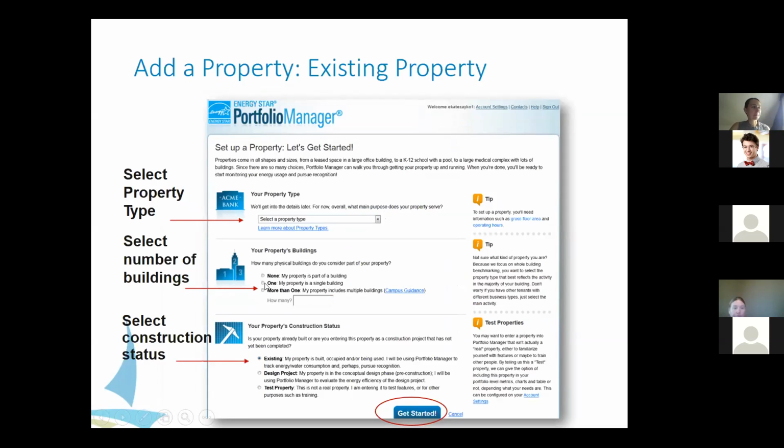Typically, it's just a single building. Most buildings are very simple that way. If you do have one of those cases where buildings are sharing meters, you'll need to mark that as a campus and mark that there are multiple buildings on that property, and that will be that 3rd radio dial point. And then all of these buildings are existing, so you select the top one. After you've done that, you click the Get Started button.